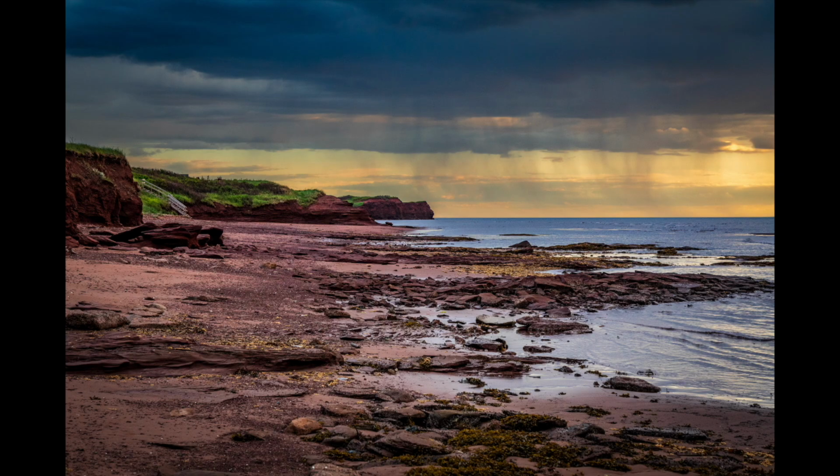Prince Edward Island is known for its distinctive red sand beaches that come from the high iron oxide or rust content in the soil and erosion of red sandstone. The mandate includes protection of many beaches, sand dunes, and both freshwater wetlands and saltwater marshes.